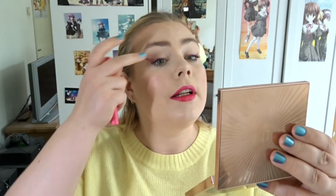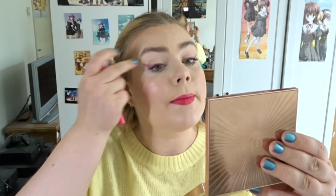So this is one layer. I'm actually impressed. This looks pretty nice. I really like it with the liner as well. The liner did transfer a little bit, but that's my fault for not waiting long enough to open my eyes. This lip stain is actually bomb.